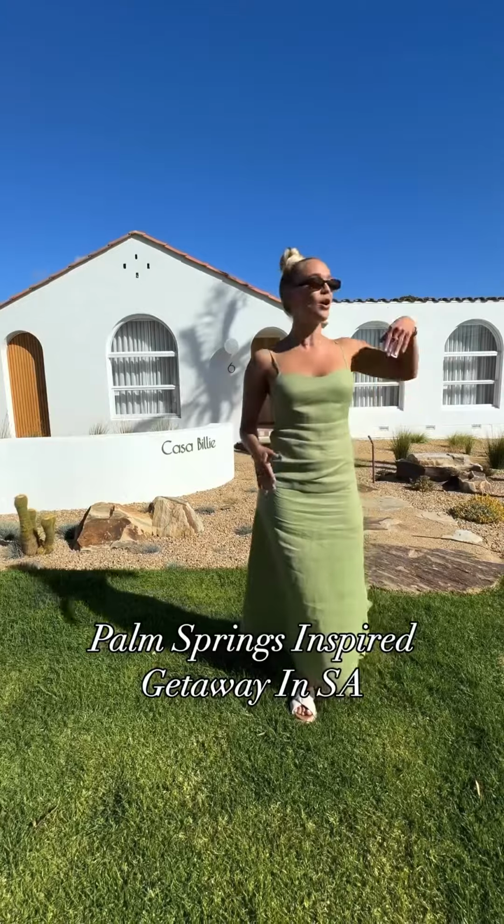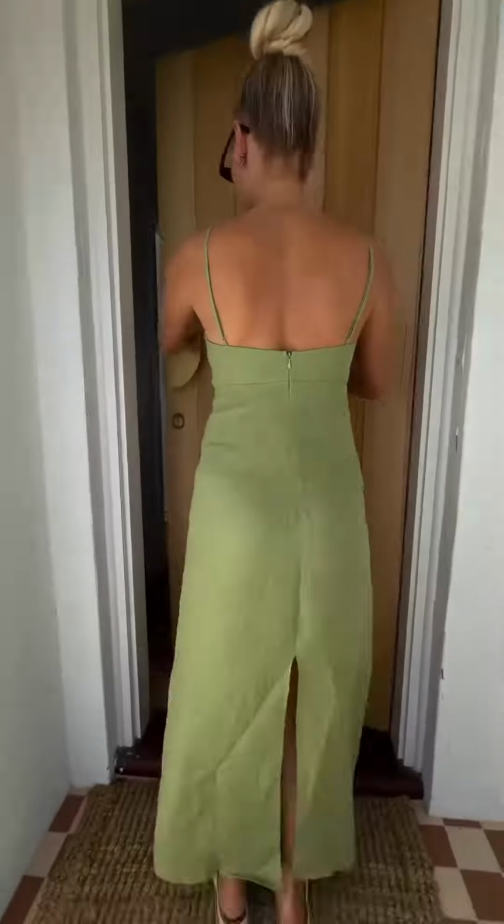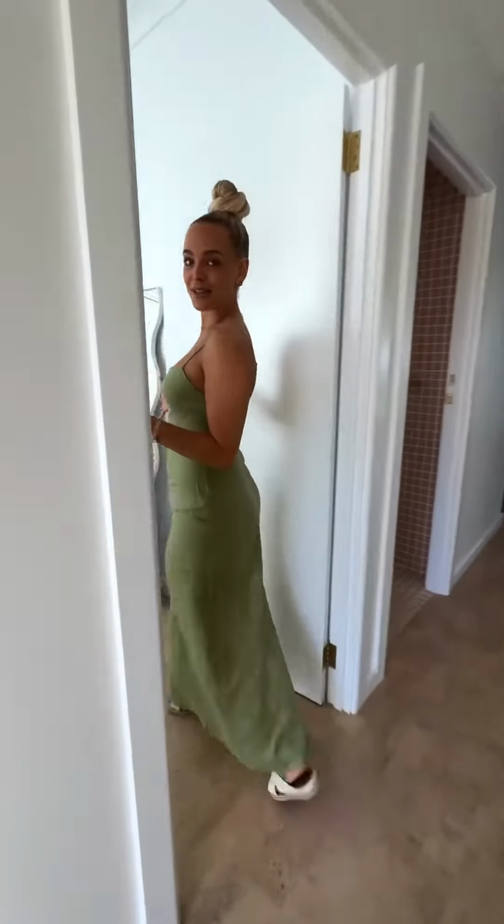Welcome to Casa Billie. This is a Palm Springs getaway located 100 metres from the beach at Aldinga. Let's check it out. First up, we have the master bedroom.